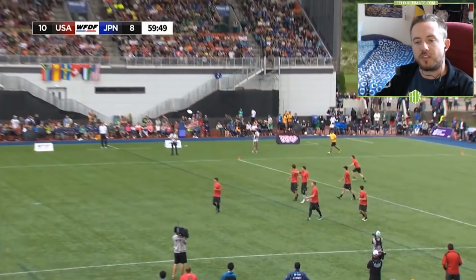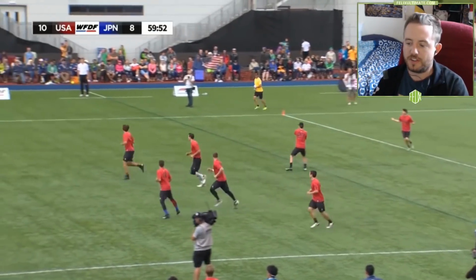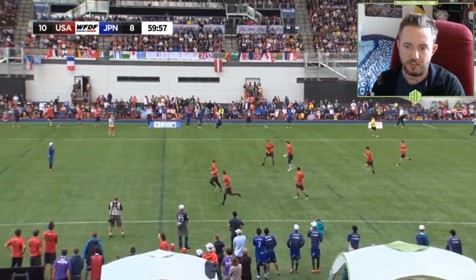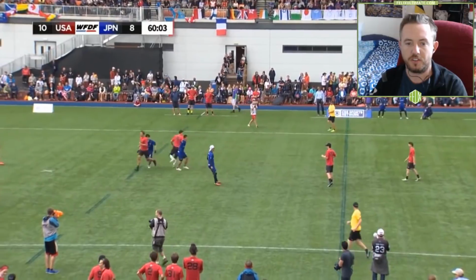I'm going to have a look at an interesting defensive strategy that Japan played in the final of the World Championships in 2016 against USA. So Japan pull the disc and then they do not run down the pool. They allow USA to pass it between themselves right up until they get over halfway before the defense then arrive.